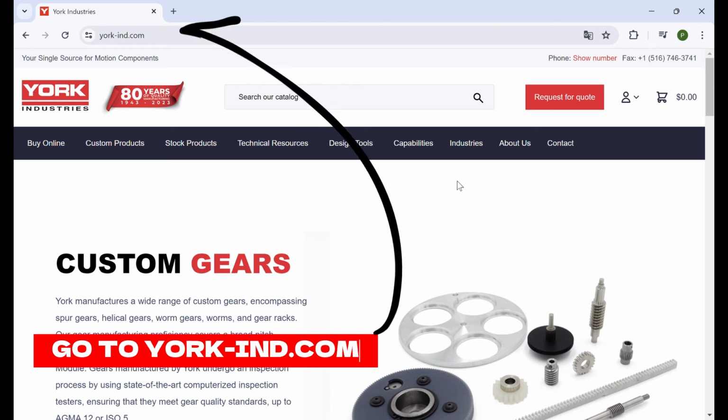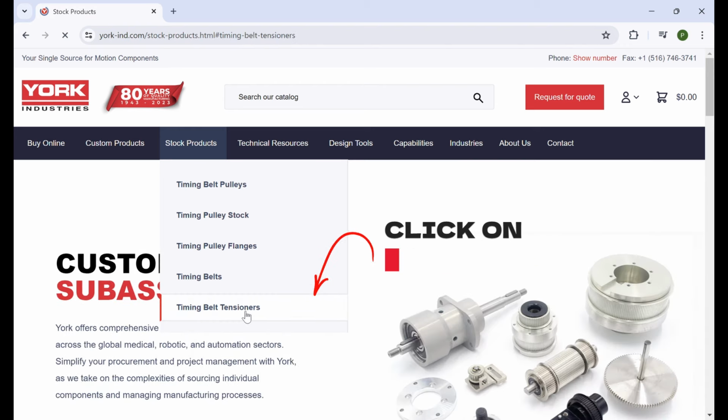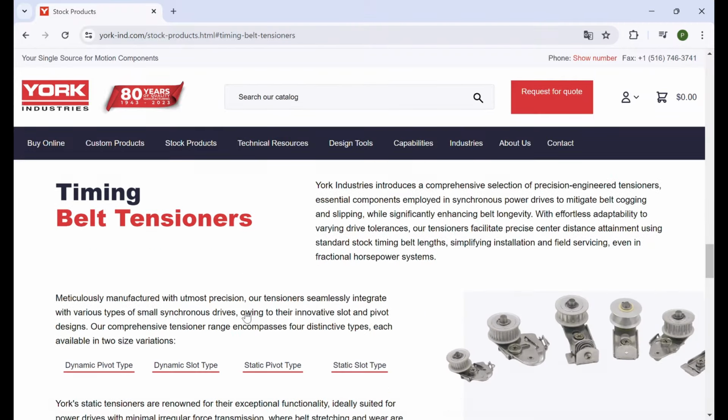Go to york-ind.com. Click on Timing Belt Tensioners. Choose the type of your desired tensioner and buy online. Stock tensioners ship within 1 working week.